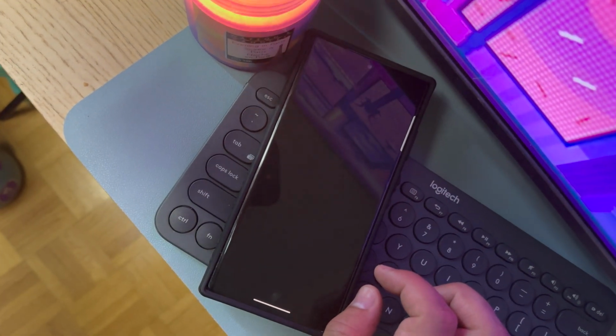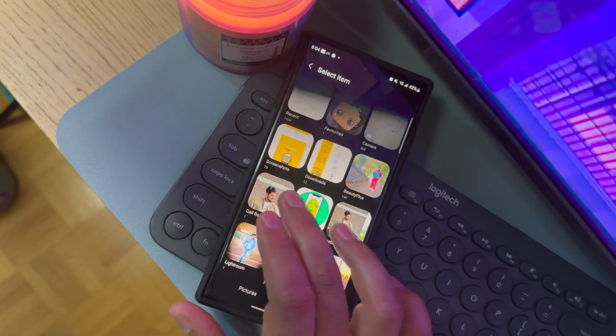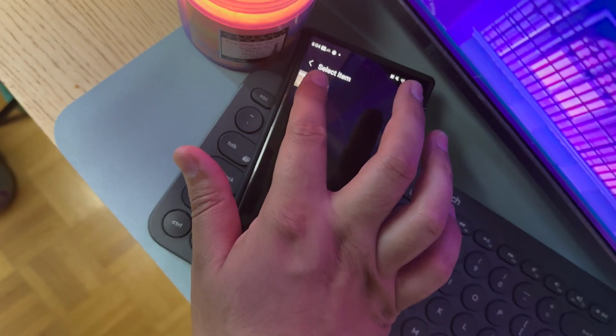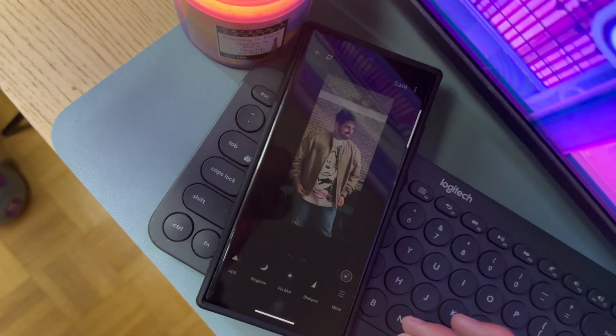Now, on to the fifth application, and the one that I really like is a photo editing tool known as the Galaxy Enhance X. And again, not a lot of people are talking about this feature because it was released not with the launch of the Samsung Galaxy S23 Ultra, but as an additional feature on the Galaxy Store that you have on your smartphone. And this one is a very good AI powered editing tool.